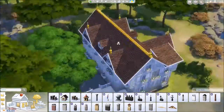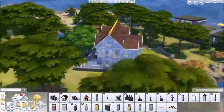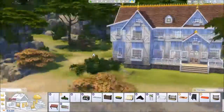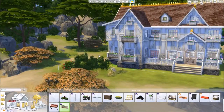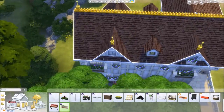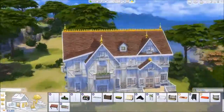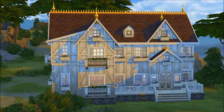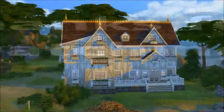So that was nice. Anyway, back to The Sims again. I started to do exterior decorating, and I'm about to finish up. I added all the flowers and stuff. Looks really nice, and I think that's about it. And then that's me taking a screenshot, and that's it.